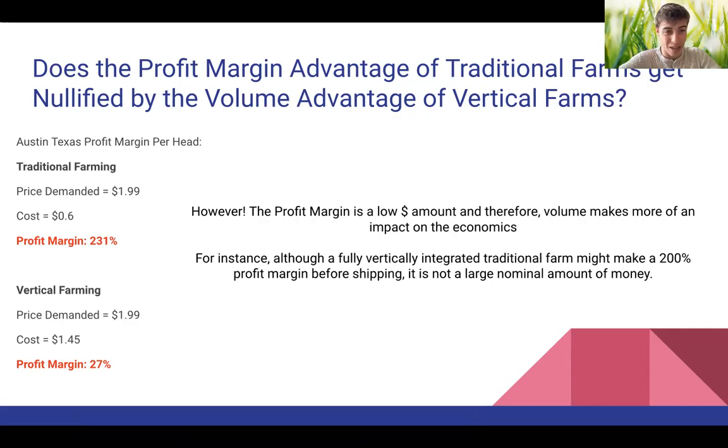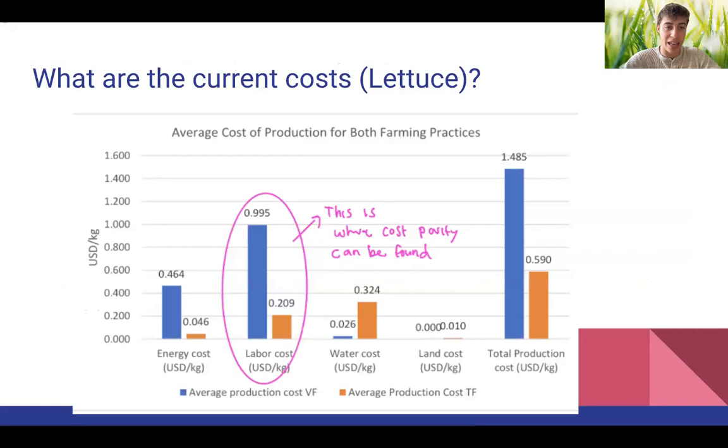So you can see that the profit margin just on a unit to unit basis is 200% greater than vertical farming. However, the profit margin is a low dollar amount. Don't necessarily take the percentage as something very critical. And volume makes an impact on the economics, because although a fully vertically integrated traditional farm might make a 200% profit margin before shipping, it is not a large nominal amount of money, which makes scale more attractive. And that's where vertical farming really succeeds.